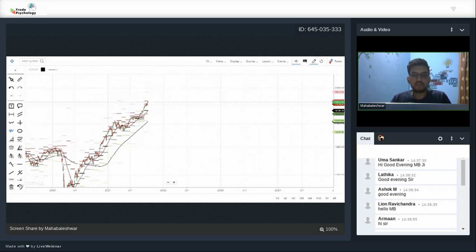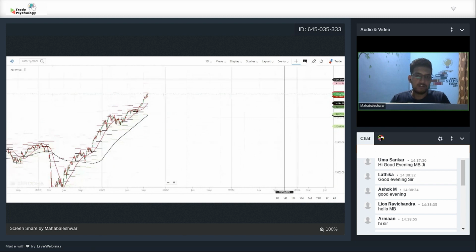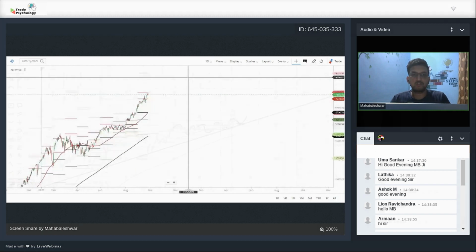So this is the historical price action and all. I hope you are clear with the technical part. So let's now move on to the open interest for Nifty.